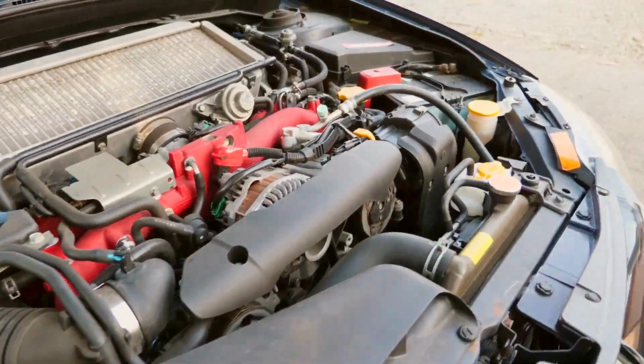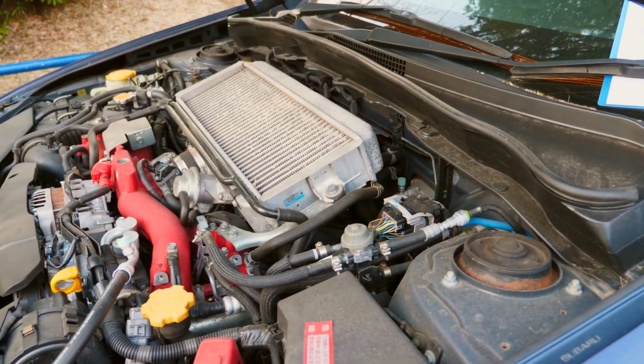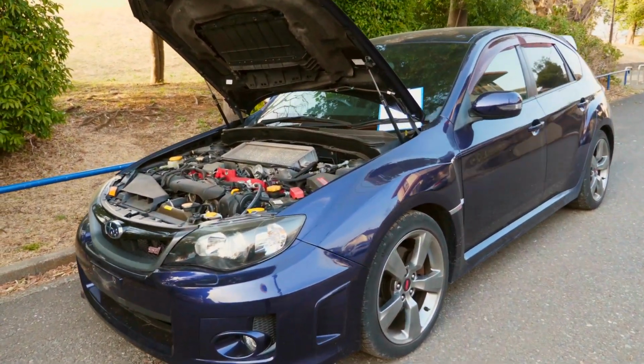Anyways, 73,000 kilometers on this one. Makes it really low mileage. And we're just going to check the condition of the car. We'll compare it to the auction inspection sheet, and then we'll be shipping this one over to the UK.